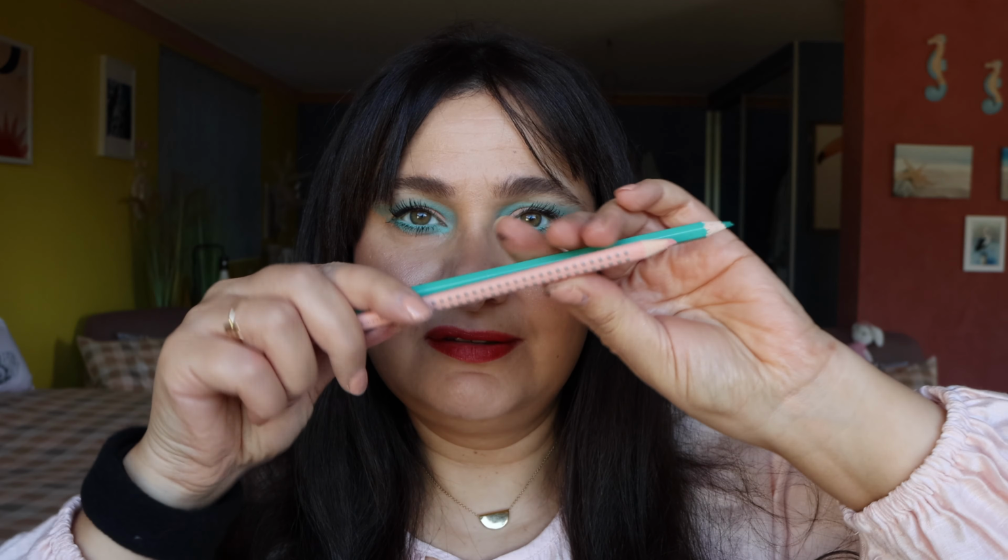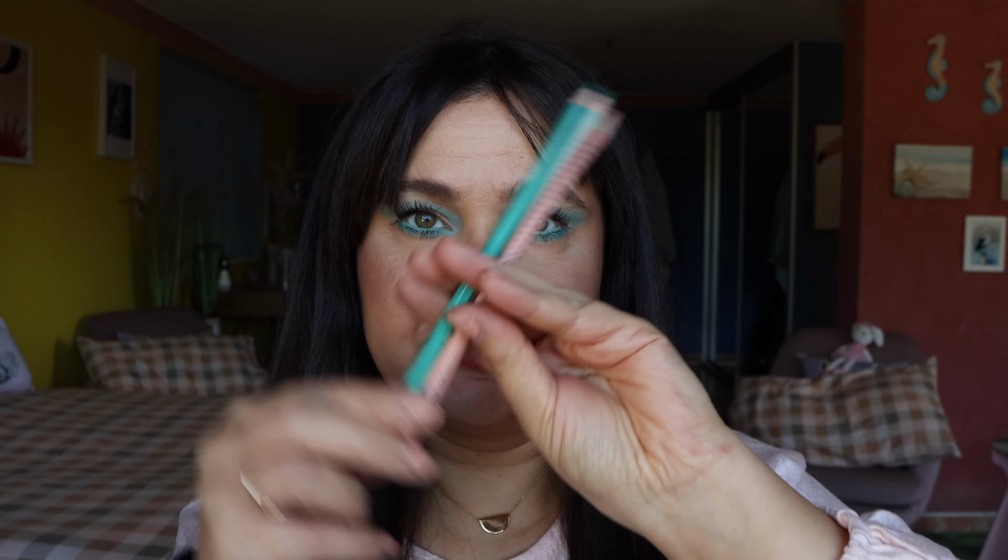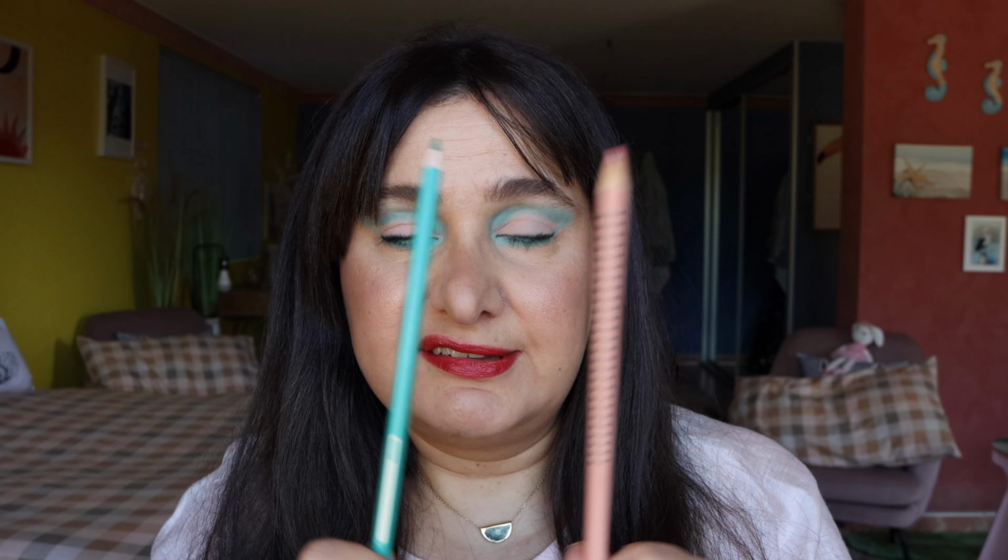And guys, that completes the turquoise and pale pink eye look. These 2 Faber Castell pencils were my universe when I was growing up. They still are. They're the reason why I love colour.